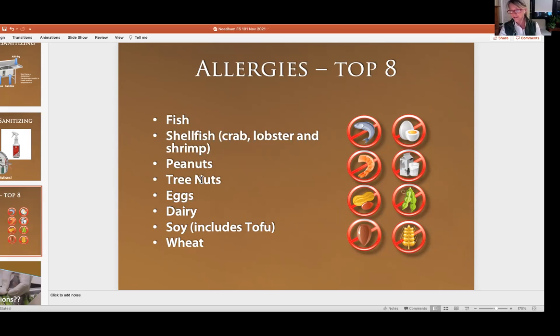Peanuts, which is very different than tree nuts. Peanuts is technically a legume. It's not grown in the tree. Eggs, oh, this should be milk. Eggs is a common one. Milk, soy, and wheat. And I want to separate wheat from gluten.